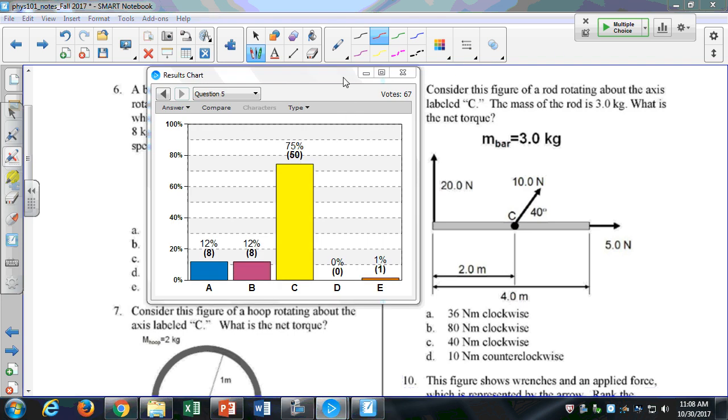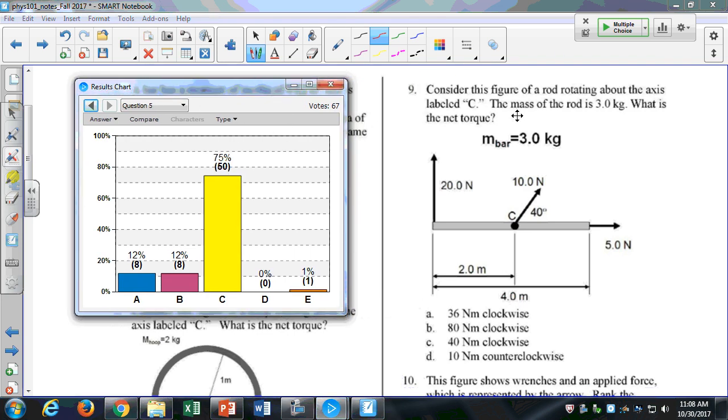All right, this one looks hard right at first. We've done some like this, and in fact, in the practice problems, there are some like this as well. But once you start looking at it, you see that some of these forces just don't really matter at all. Which ones don't matter? Does this one matter? Yeah, what about this one? No, why doesn't this one matter?